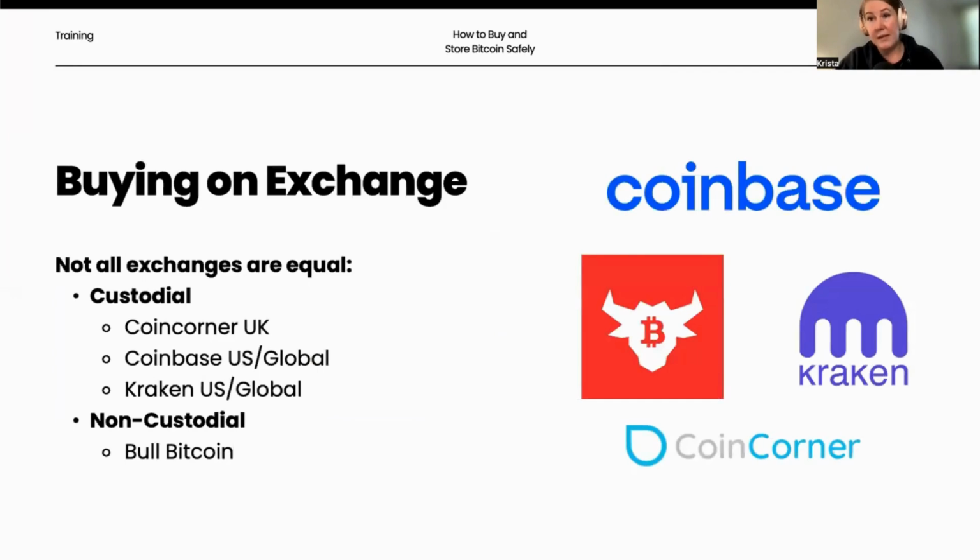Not all exchanges are created equal. Some are custodial, as I said, so they will custody your Bitcoin. Coinbase, Kraken, and Coin Corner are all custodial. Some will allow you to withdraw your Bitcoin to self-custody and some will not. Do not buy Bitcoin on an exchange that does not allow you to withdraw, because you then end up in a situation where you're perpetually in a state of having just an IOU, which you can only ever exchange for fiat currency if you want to withdraw it. Bull Bitcoin, which is a Canadian-based Bitcoin exchange, is non-custodial. They require you to supply a Bitcoin address where they can send the Bitcoin, and you should be controlling the key to that address, unless you're making a gift to somebody, obviously.